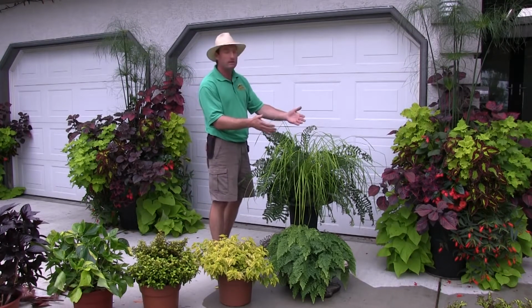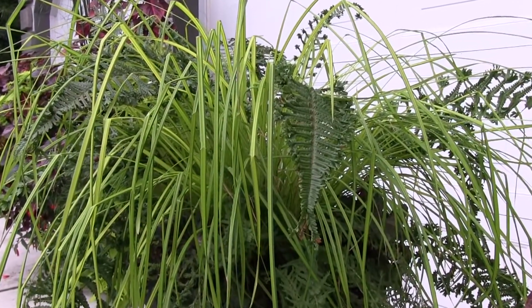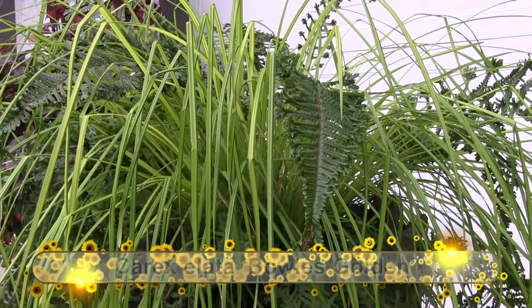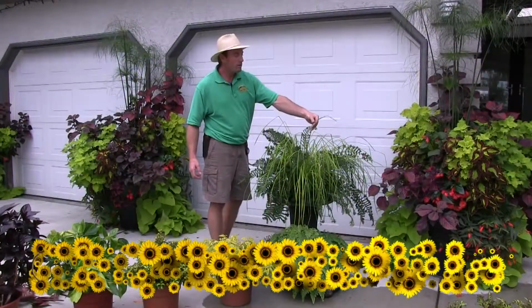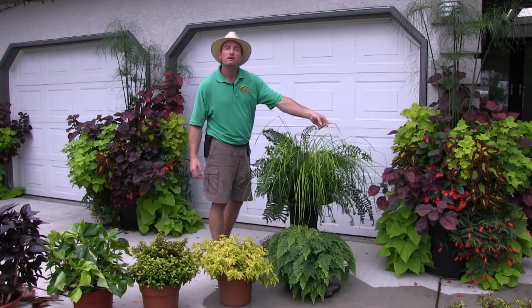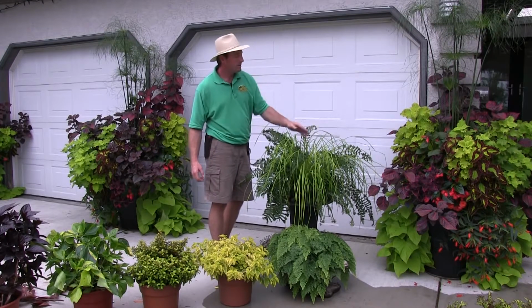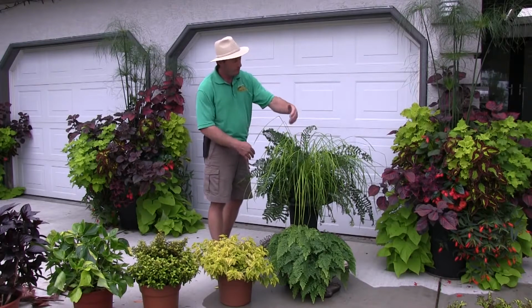In the middle, this is actually a grass. It's one of the only taller grasses, not that it's extremely tall, but medium height, that works in full shade. It's called Carex Bowles Golden, and can go in a fair bit more sun as well, so quite versatile in both situations. Has a very chartreuse look to it the more sun it gets. So here it's a little duller looking, but still coming through.